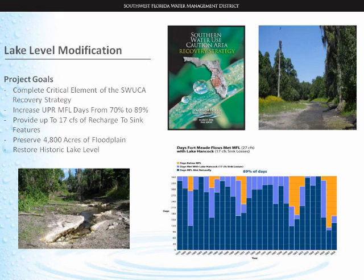The project specifically is going to increase the number of days that the Upper Peace River meets the MFL from 70% to about 89%. Currently the MFL in the Upper Peace River is only met about 70% of the time. The rule states that you must meet it 95% of the time. So even with this project, we're going to fall a little bit short of the rule, and we've known that this is as much as we can get out of Lake Hancock.